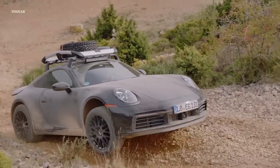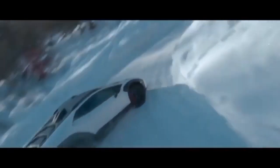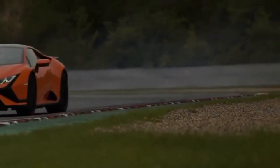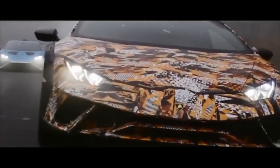So now, which is the better off-roader? Is it the 911 Dakar or the Huracan Sterrato? Well, we all know what Lamborghinis can do. Lamborghinis are very good off-roaders. You can literally take any Lamborghini off-road and it will surprise you with how good it will perform. So making an off-roading version of any Lamborghini is just on another level.